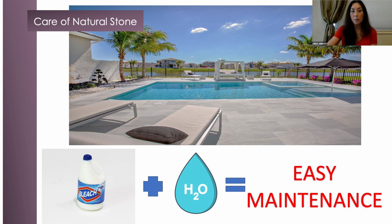This is another myth: that sealant is required. There is no sealant that is required for natural stone. It is definitely just a preference, and it depends on the environment that it's in to determine whether sealant should be used or not. Overall, the natural stone is very easy to maintain. I should know, I have it on my deck, and I've had it on my deck now for the last 16 years or so, and no regrets here.